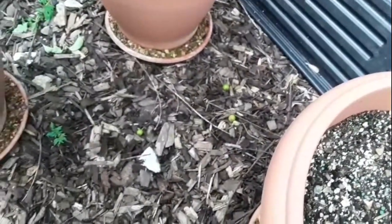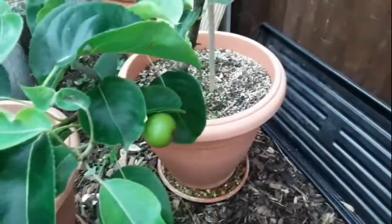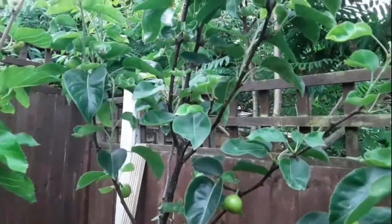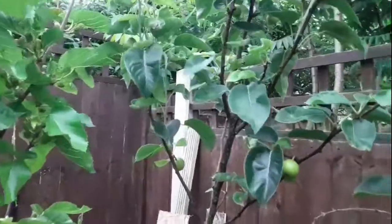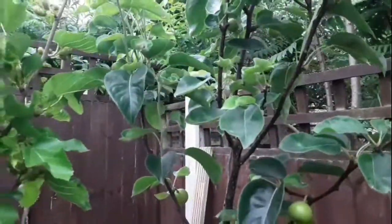Now I've already had what I call the June fruit drop. If I show you down there, several of the fruits have dropped off, a bit less than half an inch tall, but it's quite likely that the ones that hold on now will stay on until they're ripe, which over here is normally early to mid-September. They're all about an inch across now, and unless I'm careless with the watering or we get freak cold weather, I should imagine that most of them will ripen.